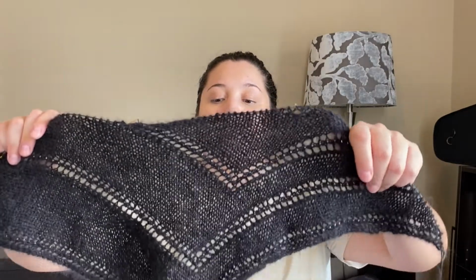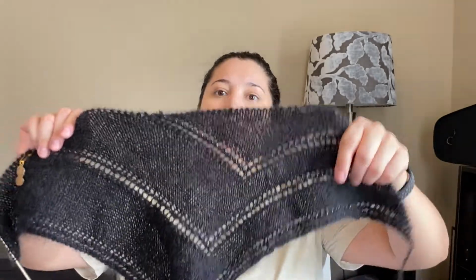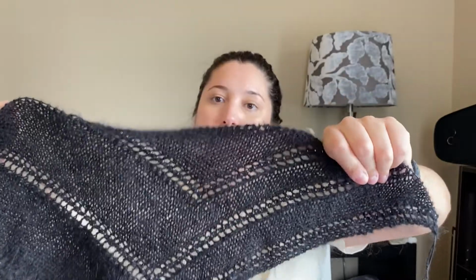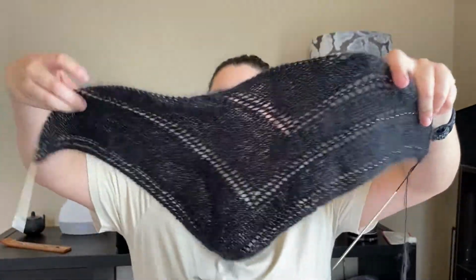The 5th Avenue Shawl is a shawl by, I want to say, Sachiko Umura. I think that's how you say her name. I know she's a knitter and knitwear designer from Japan. I'm sorry if I'm saying her name wrong, but this is her pattern. It's a very simple shawl design. It's actually quite beautiful, as you can see. It's very simple, but very beautiful at the same time. So this is where I'm at on my shawl.